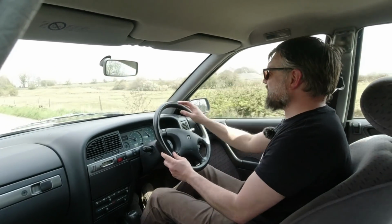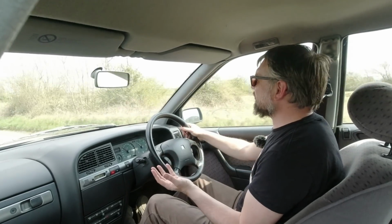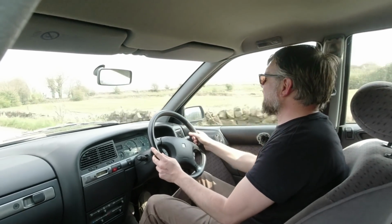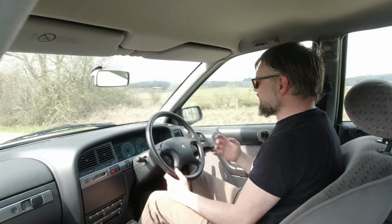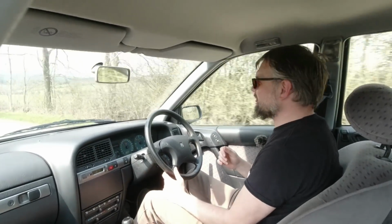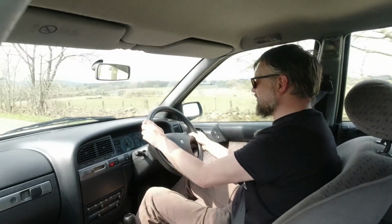Yeah, there's grip aplenty. You can have real confidence in it. It doesn't seem to roll around too much. These are great cars. It's enough performance. It does definitely feel a bit more sprightly than my own C5. A bit less weight, maybe that's making the difference.